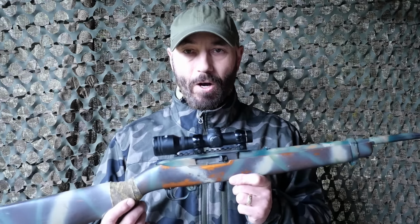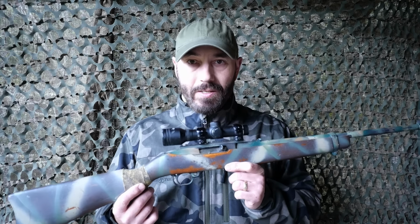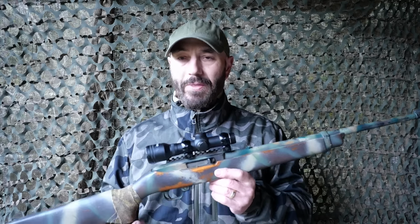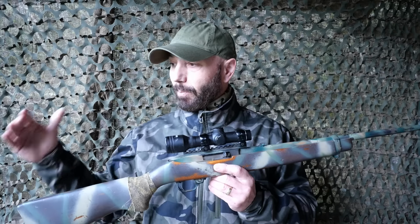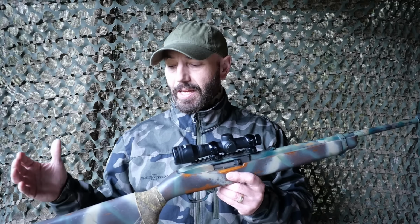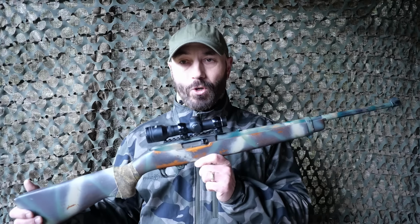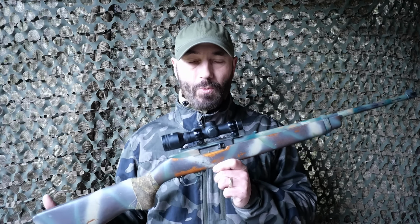But small game hunting, dispatching animals, limited self-defense and or personal protection, possibly, but the 22 is a great all-around rifle. It is good for plinking, it's good for practice, it's good for teaching people how to properly use a firearm, and the Ruger 10/22 is just a really good platform. I never had any issues with this rifle.